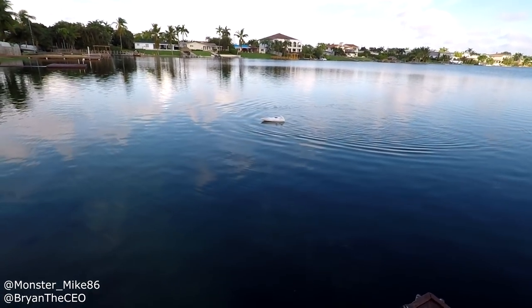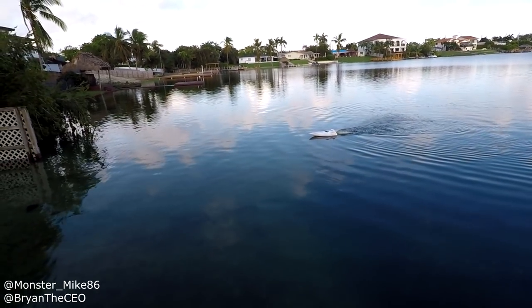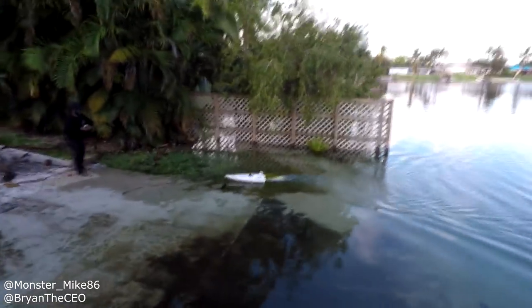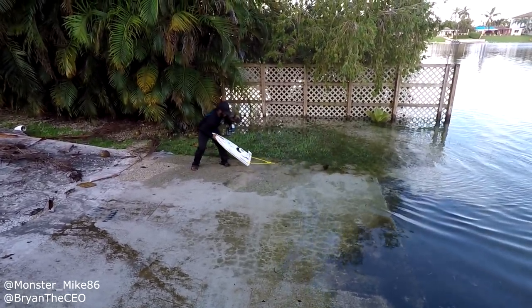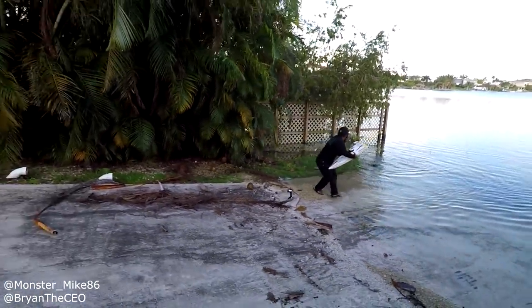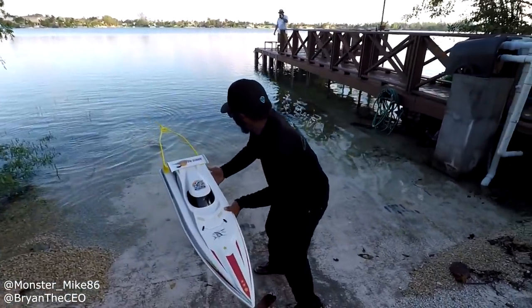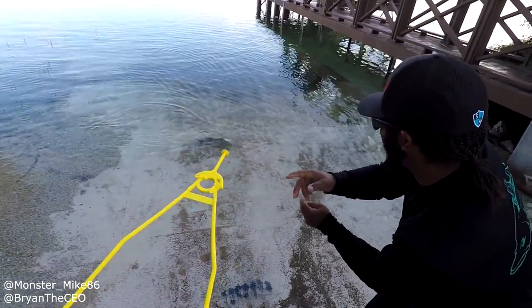Guys, what's the biggest fish you ever caught on an RC boat? Yeah, for real. Because I think this is our biggest. Here it comes. Right there. Perfect. All right, put this down. Let me come around. Hold on. Let me get closer. That was insane. Yeah, I'll hold this. As soon as the bait dropped. I got it. Look at this one.